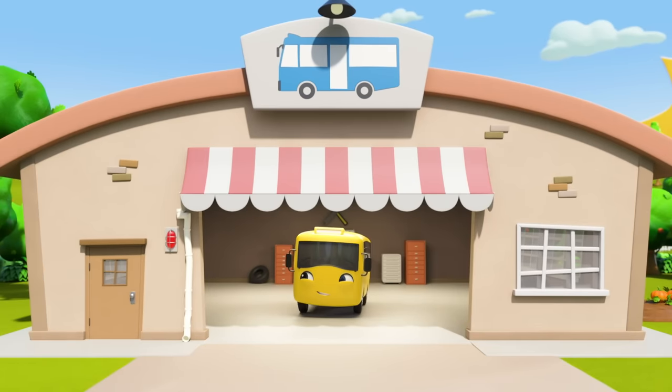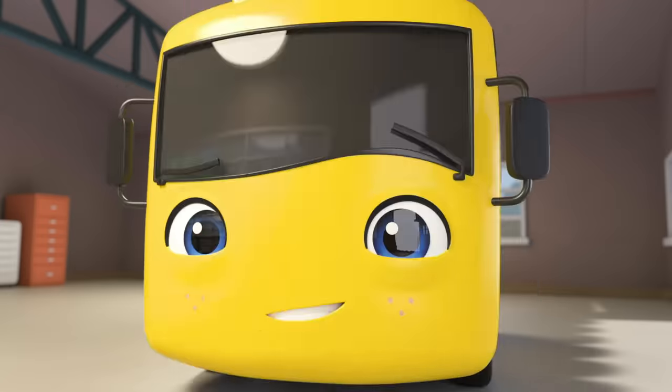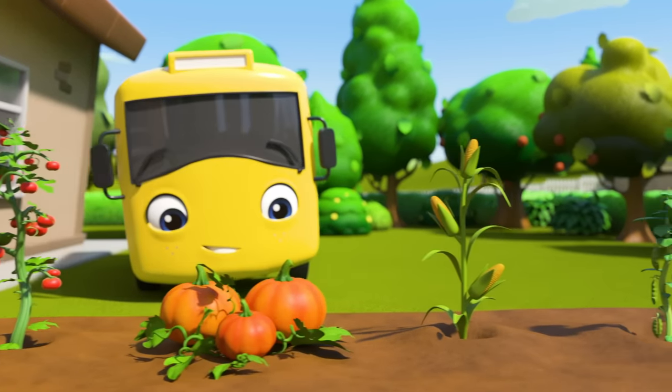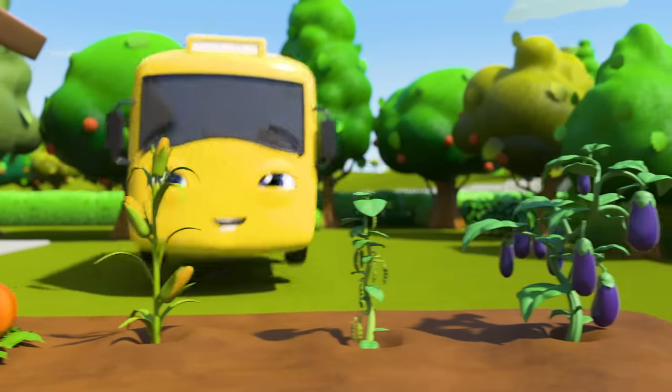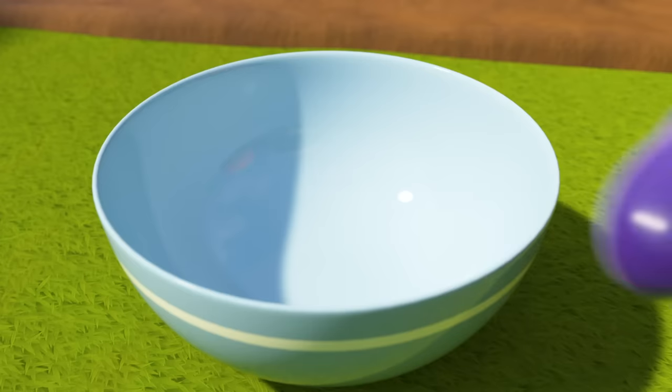Then one bright morning, Buster checks his calendar. Today is the day! Look! Red tomatoes, orange pumpkins, yellow sweet corn, green beans, and purple eggplants. Well done, Buster!